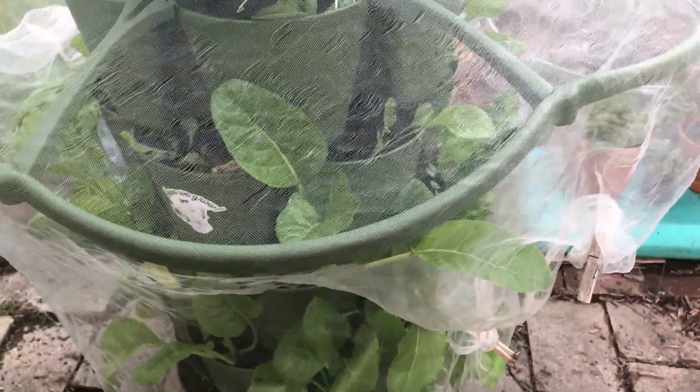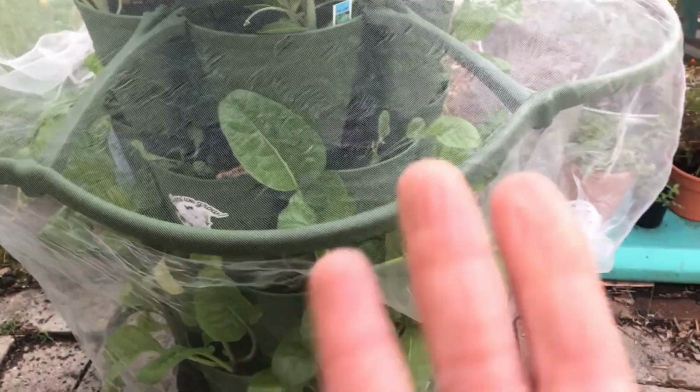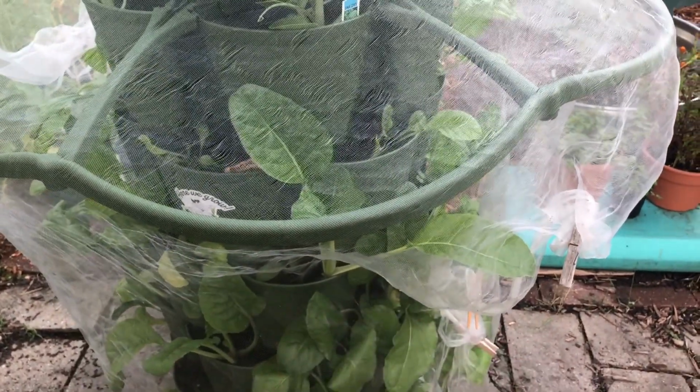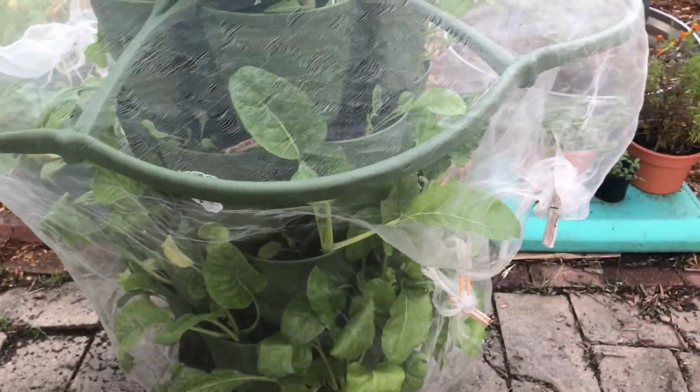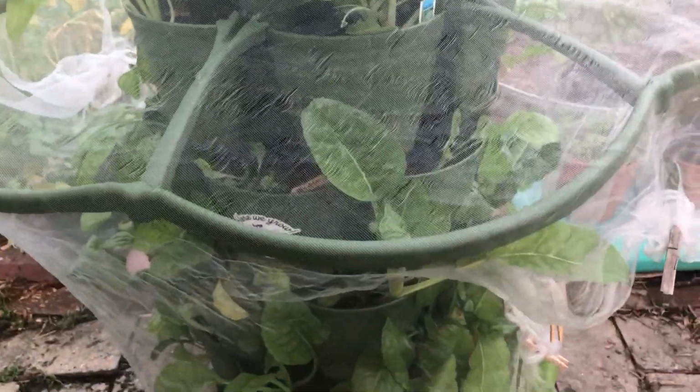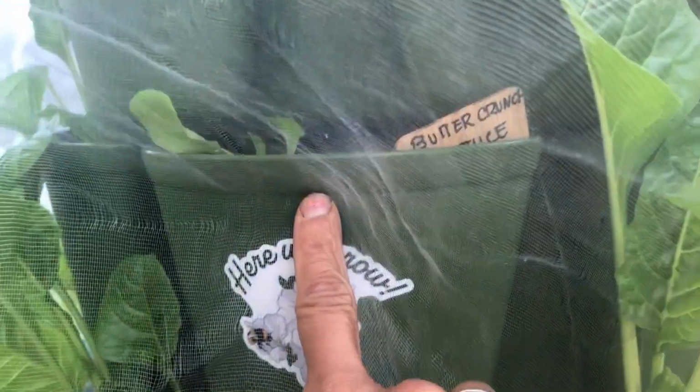I have another one that's not so great here. I had leaf miners, and I thought I actually smashed the larva in the leaves, but I guess I didn't get it all. So it's a little chewed up. I'm leaving it in place. If an insect should happen to get into my netting, they know exactly where to go and will leave the rest alone. I've also planted a few butter crunch lettuces. That's what's here, and I want these to get to full size.